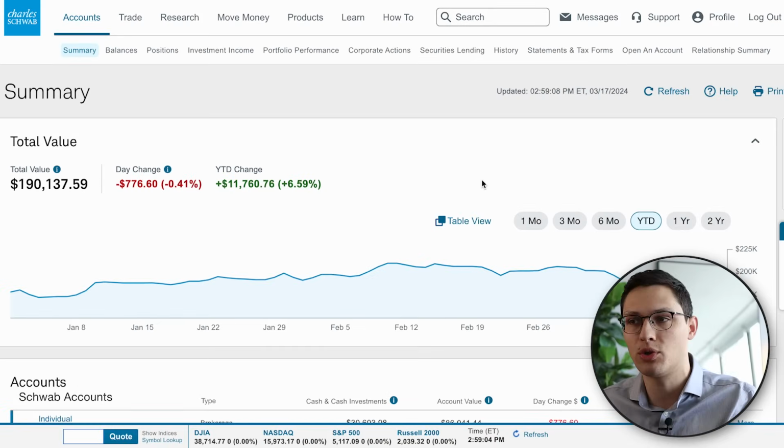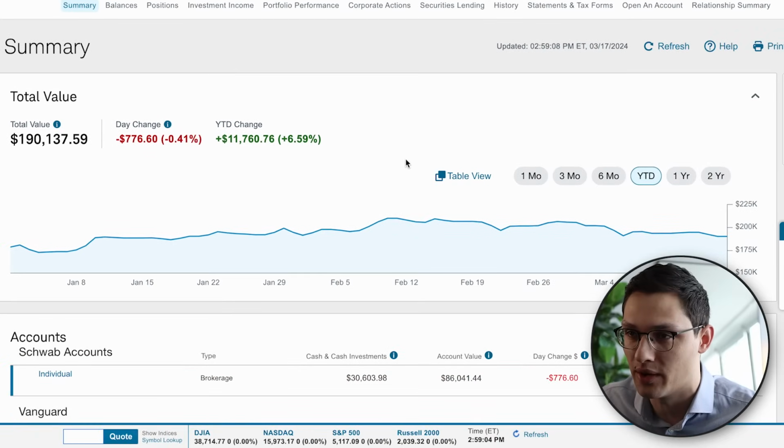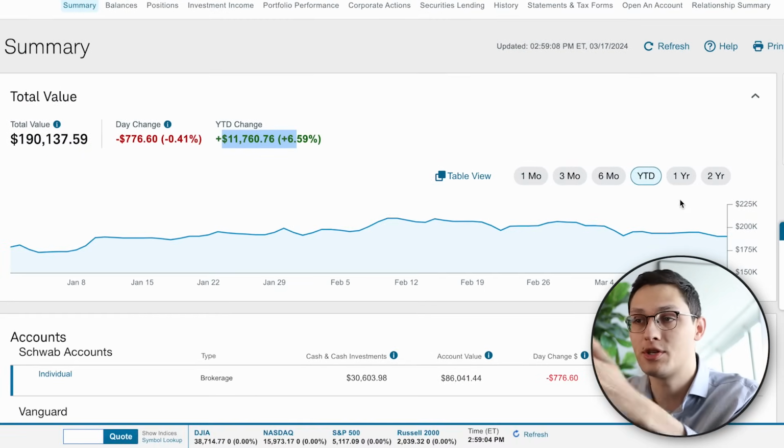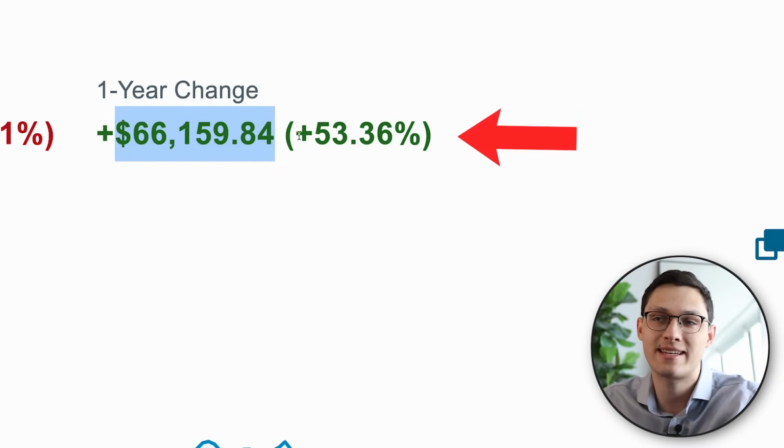But to start off, to show you that I put my money where my mouth is, here is my actual Charles Schwab stock portfolio. If we look year to date, it's currently up just under $12,000. And if we were to zoom out to the 1-year view, it's increased over 50%, up $66,000.